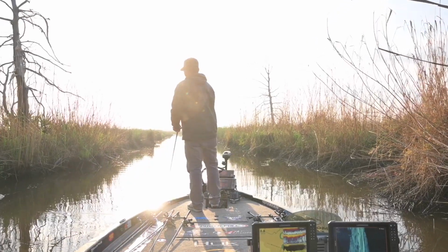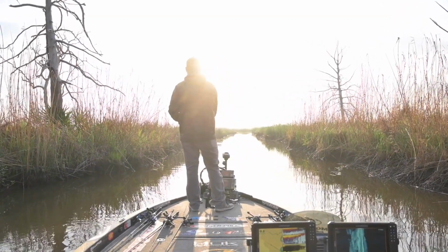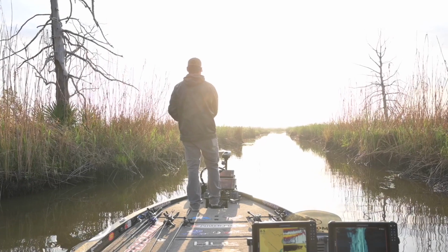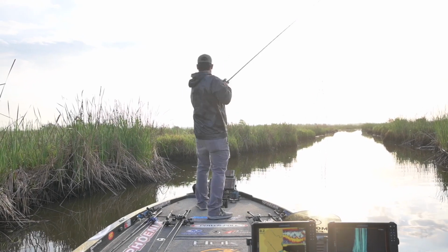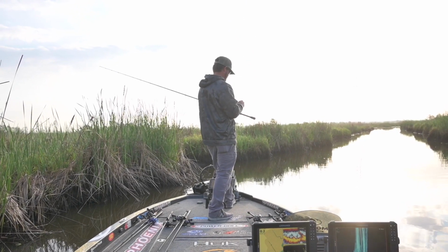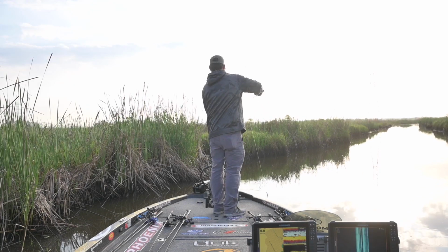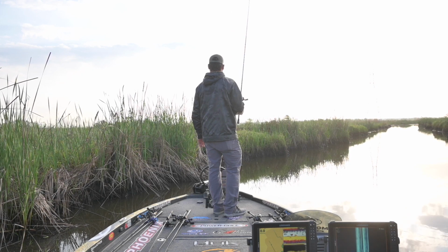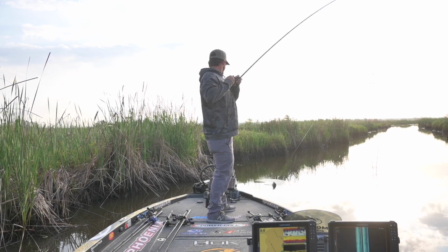This place is rough on equipment. There's rebar and pilings with nails sticking out of them. Just all kinds of stuff to tear your stuff up. There are some fish in here. I don't know how he didn't get hooked. Got the smallest possible bait you can have on there. See the cloud where he shot out of there and bit it. There he is. That's the reason why.